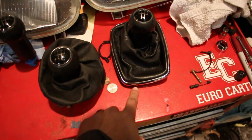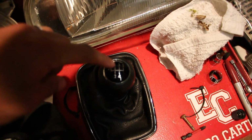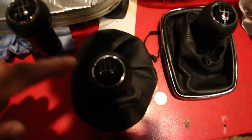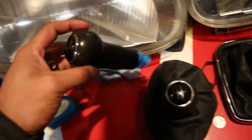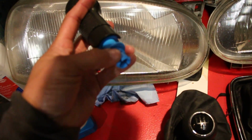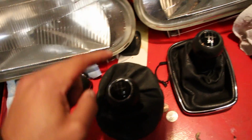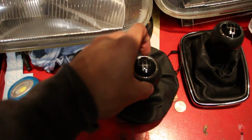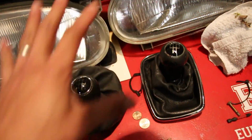We're going to be using this chrome ring and this shift boot. Surprisingly enough, my car actually has the nicest pattern right here. This one's kind of faded and so is that one. This one actually has the nicest chrome ring and the nicest base piece, but I can't get this bottom piece out and I don't want to break it. So I'll probably be using this chrome ring with these numbers. Let's see if it pops off, I'll do a little bit of research here, but hopefully we'll make one complete good one.